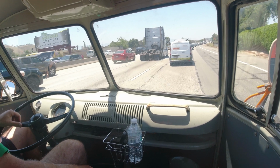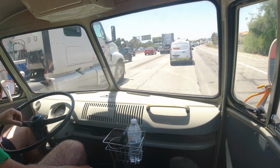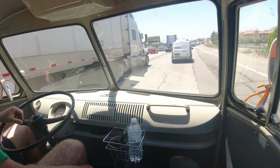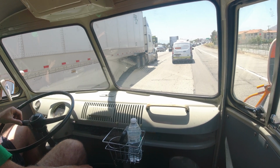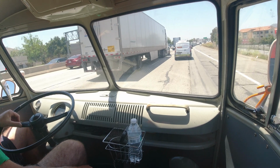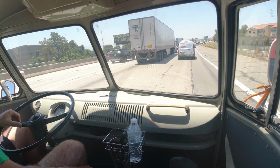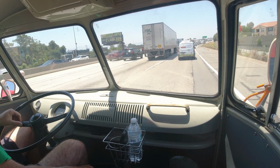So it's just maxed out, you guys. This thing's the same weight as a fully loaded Ford Explorer, and those have like a 2.8 liter V6 or something like that. This thing's running an 1800 air-cooled engine. So it's just a lot of weight for what it is.